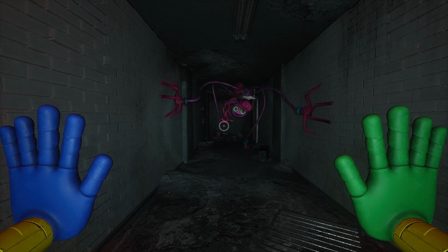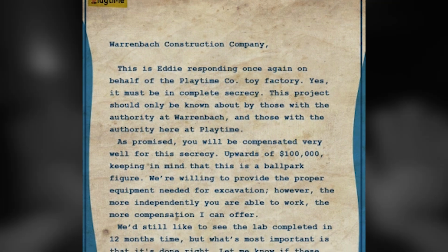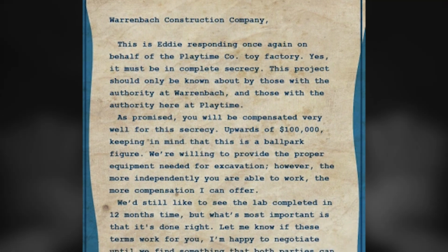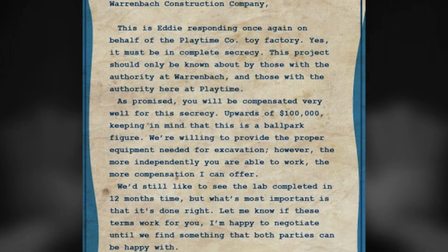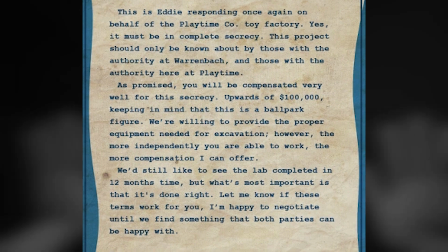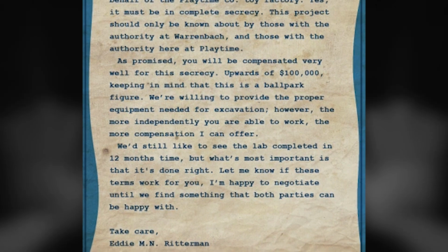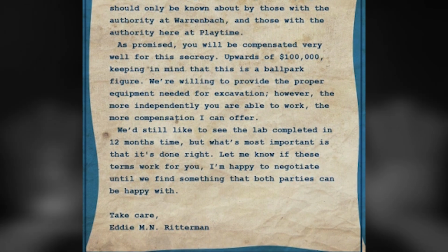While running throughout, we can find another document, this time addressed to Warren Barch Construction Company. It is written by Eddie M. N. Ritterman, in response to previous communication regarding the construction of an underground laboratory. The project needs to be in complete secrecy, only to be known by those with the proper authority at the two companies. Eddie offers $100,000 in exchange for the secrecy, and is also willing to provide excavation equipment, mentioning that the more independent that they work, the more he is willing to compensate them. It needs to be built within a 12-month period, but more than anything, it needs to be done correctly. This is likely the experimentation area that was mentioned earlier.